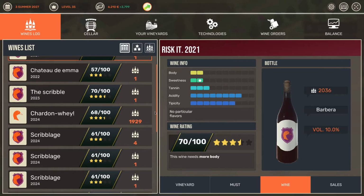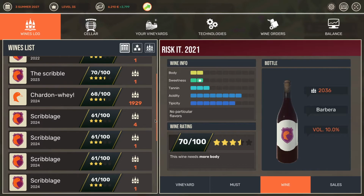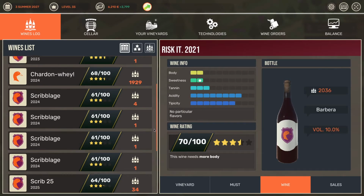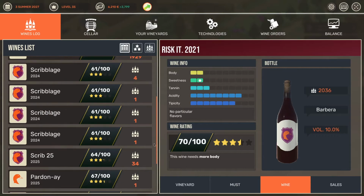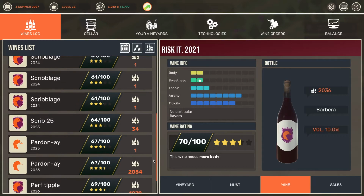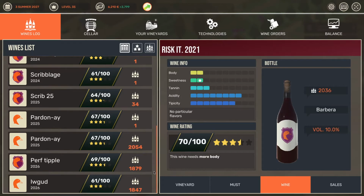We've got a 68 Chardonnay, which has got a lot of bottles left. It's not exactly popular at the moment. We've got Scribblage, for some reason, which has been made multiple times, all 61s. Then we've got Scrib 25, which we've only got 34 bottles left of, and that was the big $3,000 order that we got in. Chardonnay has got 2,000 bottles left to sell. It's not exactly flying off the shelves. Our Chardonnay is not doing great.